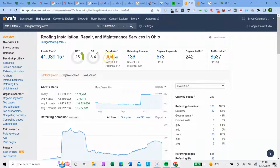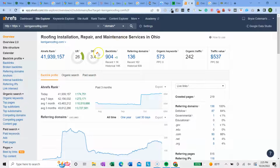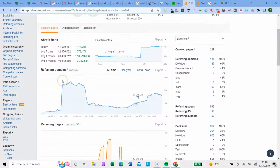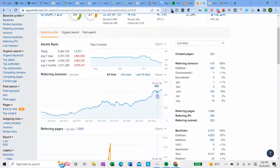So if you look here, you have 904 backlinks, 136 referring domains. These guys got 5,300 backlinks and 416 referring domains. And you can see here, these are like the ratings of how strong their backlinks are: 38, 27, here's 26, and 3.4. So your DR is really low. That's like the authority rating of your website based on this tool. And it shows how many backlinks you have and if they're getting new ones or not. Looks like you got a few new ones in January of 2022, but haven't really gotten a ton more. So these guys are continually adding new backlinks every month. That's usually what I recommend doing, is adding new backlinks every month.